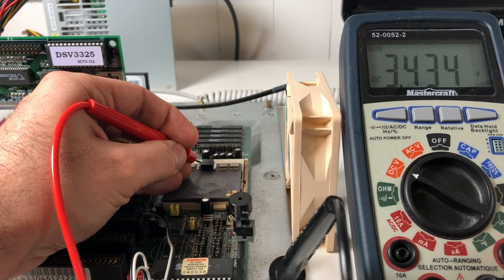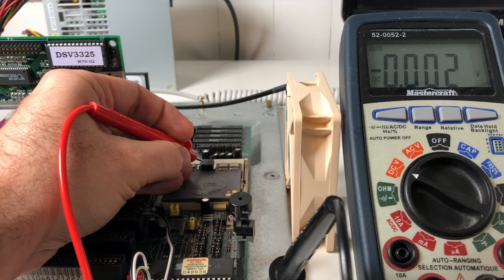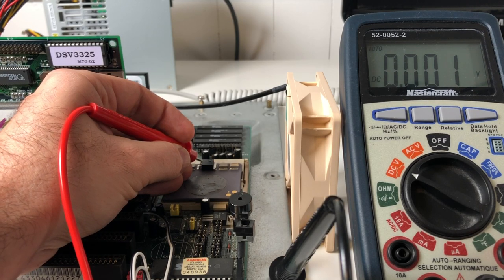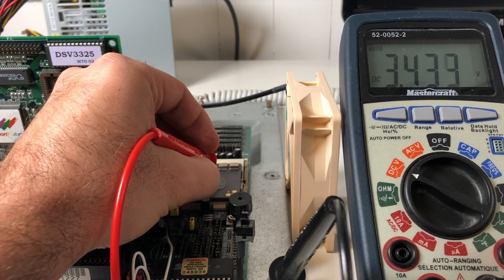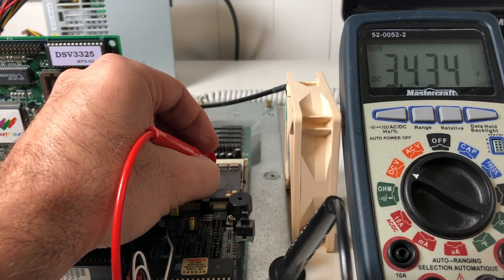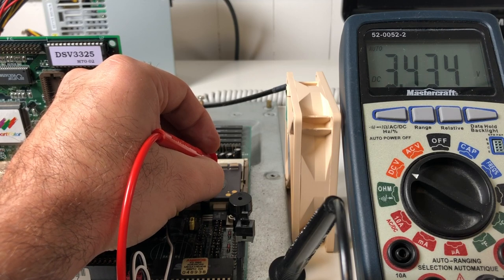And I'll check that again with some load on the CPU just to see. It's definitely getting a little warmer now. And the last pin should be ground. Yeah, pretty sure that's ground. So I don't know if the tab actually registers any voltage. Yeah, so you can get voltage out on the regulator tab here on the top as well. So that's good to know, actually.